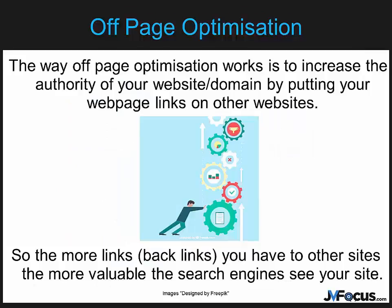Now let's look at off-page optimization. The way off-page optimization works is to increase the authority of your website by putting your web page links on other websites. So the more links, or in this case backlinks, you have to other sites, the more valuable the search engines see your site. There are websites you can use to see what the domain authority is for your site when compared to other websites.